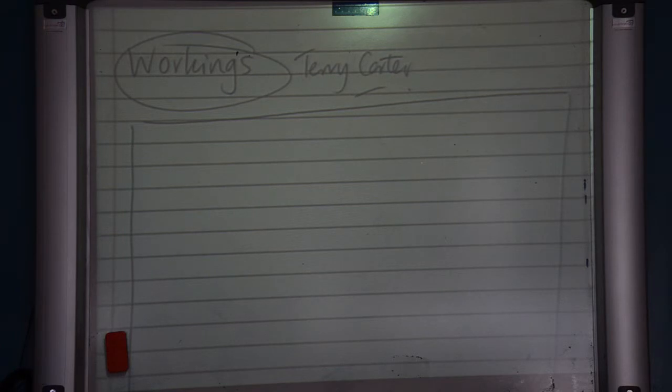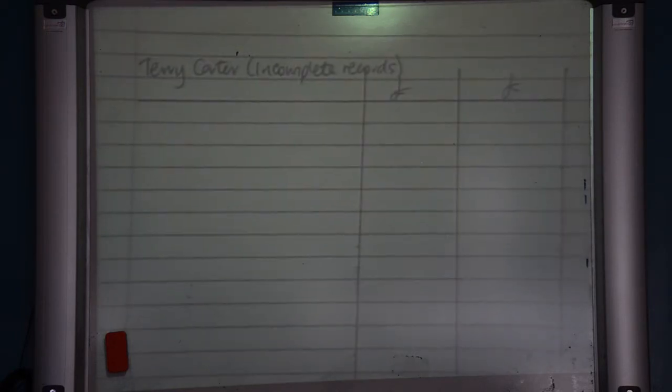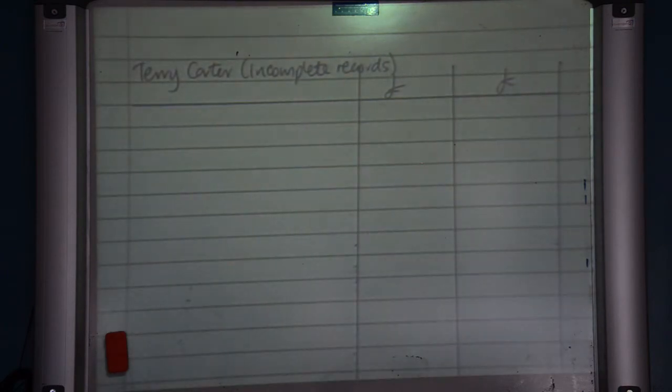All right, so I've drawn up my profit and loss account here. I've headed it up Terry Carter incomplete records, so when I put it in my folder, I know that when I hand it back to Mr. Walsh for having done it, he can give me some comments on what I need to do to improve. But if you're following this record, there is no reason why you should get it wrong.